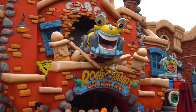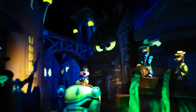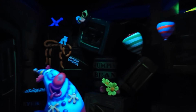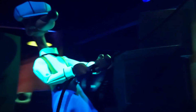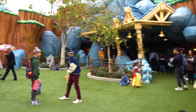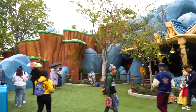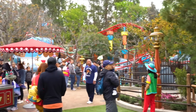Also, the popular Roger Rabbit's Cartoon Spin, a dark ride themed to the movie Who Framed Roger Rabbit. As the name suggests, this attraction spins as it follows a track through a variety of scenes. It has recently just had an update with a new story detail which sees Jessica Rabbit as a detective as she tries to stop the weasels dumping dip around the city. Outside the attraction, the old Roger Rabbit fountain has been removed, making way for a more open green space, allowing younger kids to let loose and the parents to take a rest.